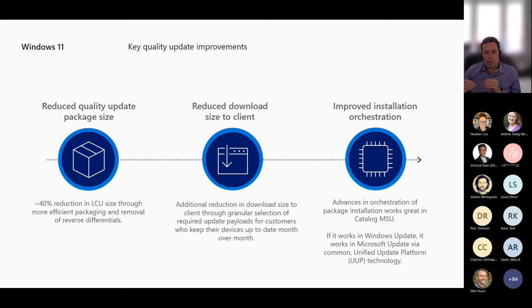Not only will you see a reduced size in the package, there'll also be a reduced size in the download to the client. Especially if your device is up to date, you won't have as much data that you'll need to download in order to install the patch. Also, we've improved the install orchestration around how the updates are installed. All of this is part of what we call a unified update platform.